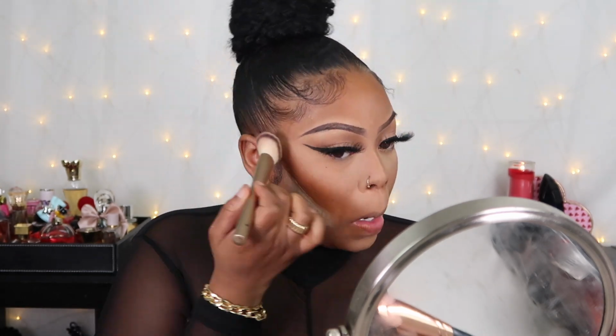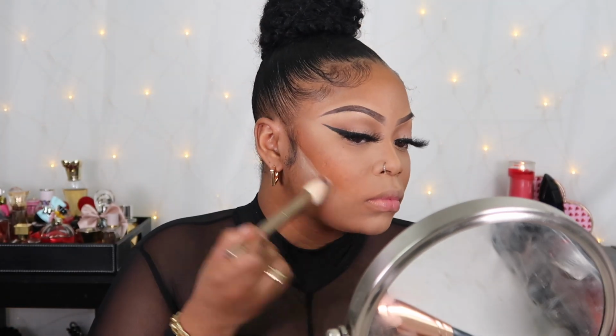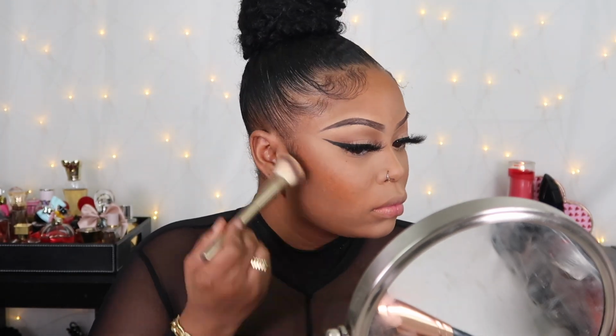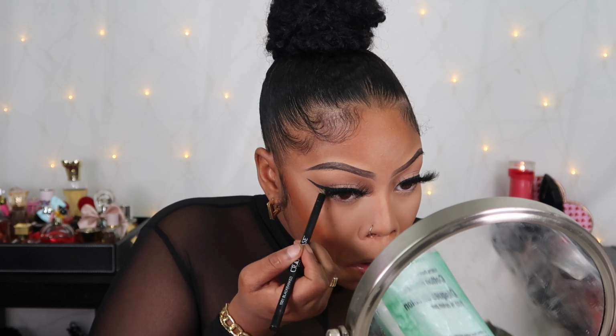Next, I'm taking a clean brush and I am dusting away the setting powder from the under eyes, the chin, and everywhere that I didn't really dust it well. And I'm dusting it from the nude place that I applied the powder to clean up that contour. Next, I'm taking a black eyeliner to line my eyes.